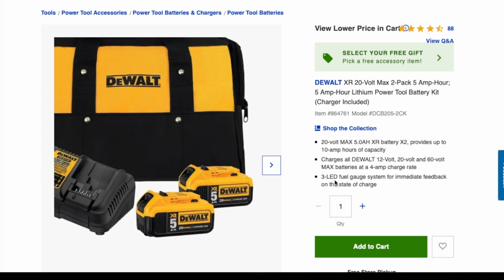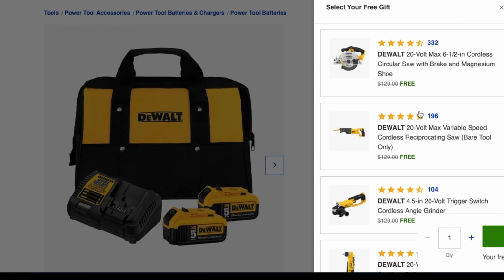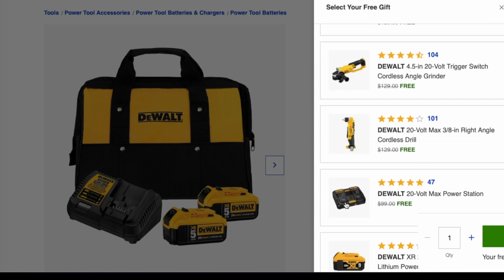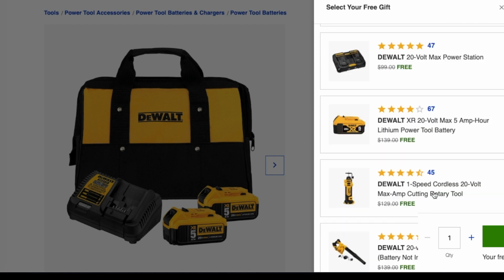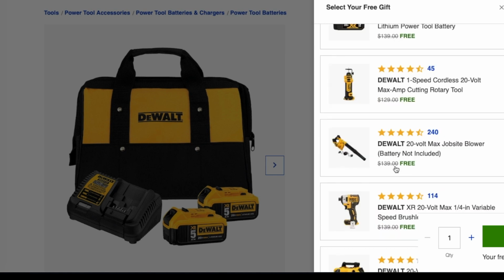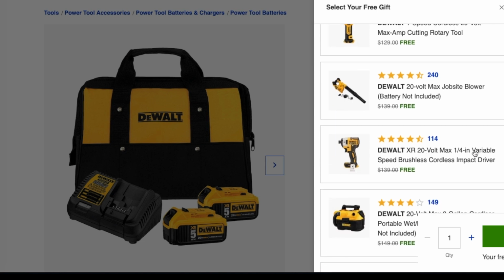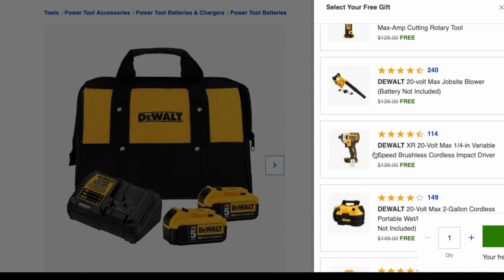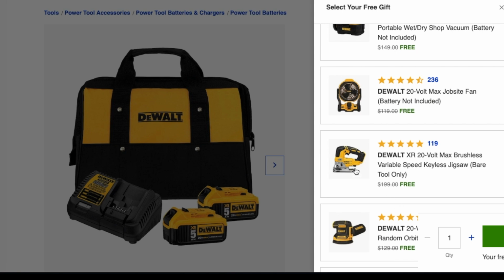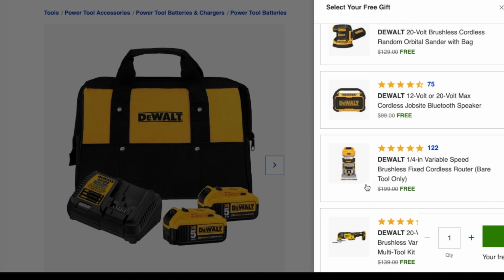So you select that, and then you can go here to the green section, and then basically you select the free tool that you want. You even have a dual power charger there, a 5 amp hour battery, a max cutting rotary tool, a job site blower, an impact driver with variable speed, maybe an 887 probably. Got a vacuum there, a fan, a jigsaw, and a router, which is a great deal.